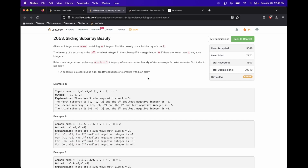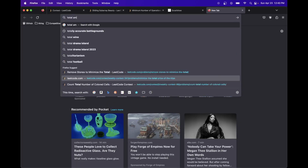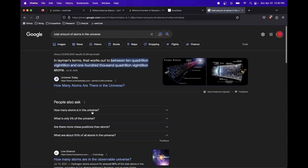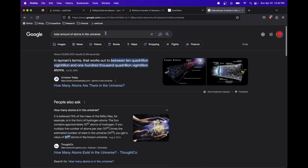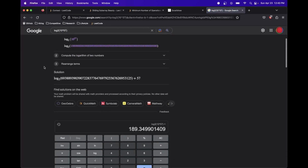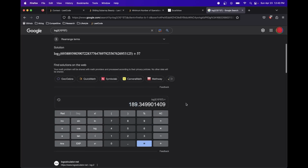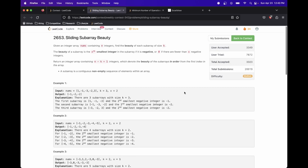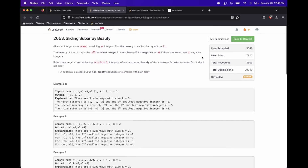If you think of the total amount of atoms in the universe, 10 to the 57. So then if we say log base 2, I've already Googled this one, we get 189. So the largest conceivable number in the physical universe that you could really get, log base 2 of that is less than 200. So if your O of 1 constant was 200, then n log n would be less than O of 1. So the point of that is to say log n is basically O of 1 for these calculations.